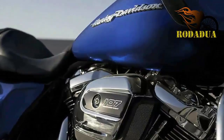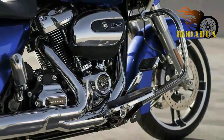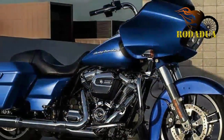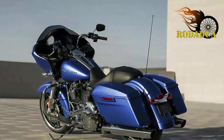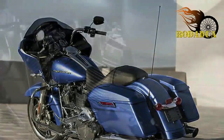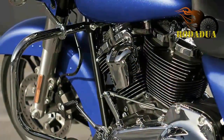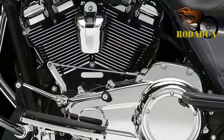1753cc Milwaukee-Eight V-twin. It's not often that Harley completely redesigns its engines, and this one is significant because it has to carry the company into the future, tackling stricter emissions and noise regulations. Harley says the new motor delivers 10% more torque, thanks to the 4-valve heads and the bump in compression. Harley also worked to reduce vibration and heat while also improving fuel economy.